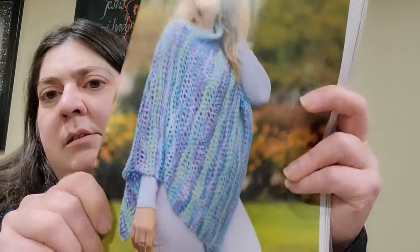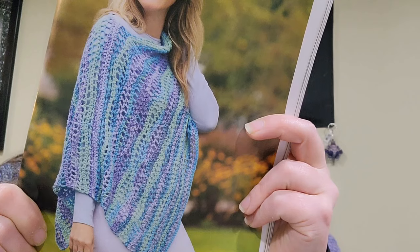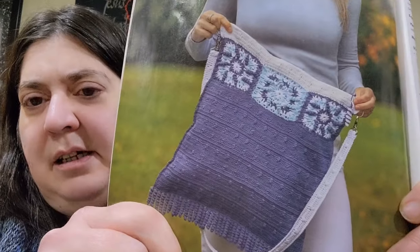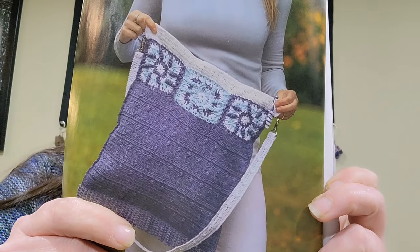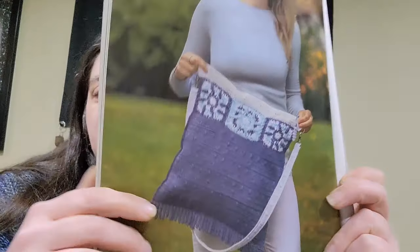Next, we have the Watercolor Waves Poncho by Rebecca Greico, and skill level on this one is easy. Finished measurements 61 1/4 inches wide before seaming by 20 1/2 inches deep. And they used a No. 3 light yarn. And next we have the Dancing Waters Tote designed by Joyce Geisler. And there it is, right there. Skill level is intermediate. Finished measurement 17 inches tall by 16 3/4 inches wide, excluding the fringe. And they used a 2-weight yarn.